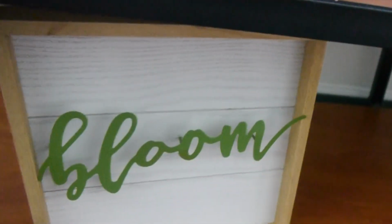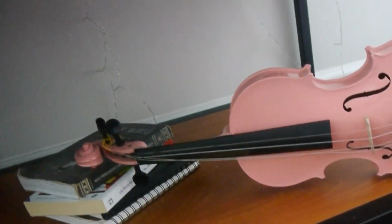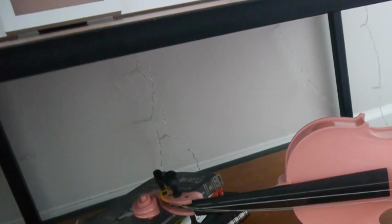I think I want a fish tank in here, but we have this little sign I bought. It says Bloom, and this is some artwork I bought. I think it's actually a picture frame, but I didn't know what to put in it, so I was just like, this looks cute because it goes with the colors. This is a little battery powered light. It's a candle, but we only use the light because you're not supposed to have candles in here. And I kind of just like the light, really. And then we have a pink violin, which is mine, we use for decoration, and some books.